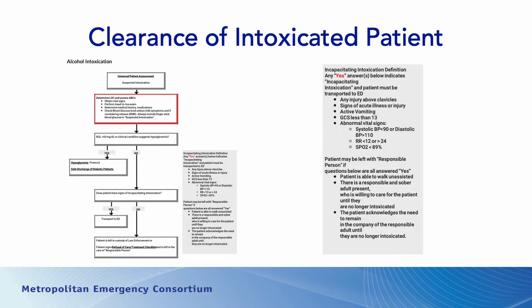I want to talk a little bit about clearance of intoxicated patients. This is something we actually rolled out last spring, but I'm just bringing it up again. We all have times where we're called to evaluate patients that are intoxicated. They're in custody of law enforcement, and law enforcement asks, can I take them to jail, or do they need to go to the hospital? So we put this together, and it's a document that is based upon some information out of San Francisco as well as Australia. This is what we have been using for clearance of the intoxicated patient.